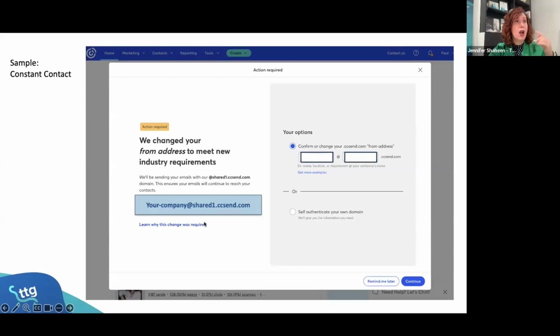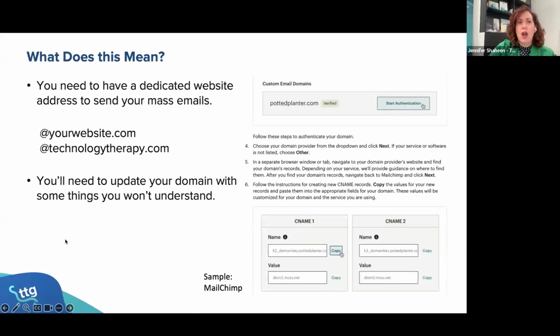And those of you who mentioned some of the others in the chat, make sure you're checking in. I'm not sure if Wix has done this. I know a couple of you put a whole bunch of others in there that I haven't seen. HubSpot's been doing this for a very long time. This one I grabbed from MailChimp because I figured those would be my two big ones for today. So this is what it looks like. Again, me just reminding you that you need a dedicated website.